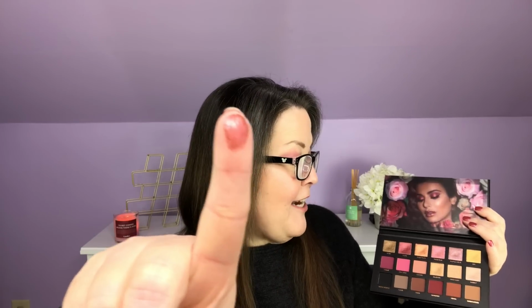With 18 trendy shades in 4 different finishes, this ultra versatile collection of buttery shadows can be used to create pro quality looks that are soft and romantic or bold and glam. Well, I don't know that we want to swatch them all, but shall we swatch a couple? In the shimmers up top, I am really drawn to this Fling. Oh my goodness, I barely touched it. It almost feels like a cream.